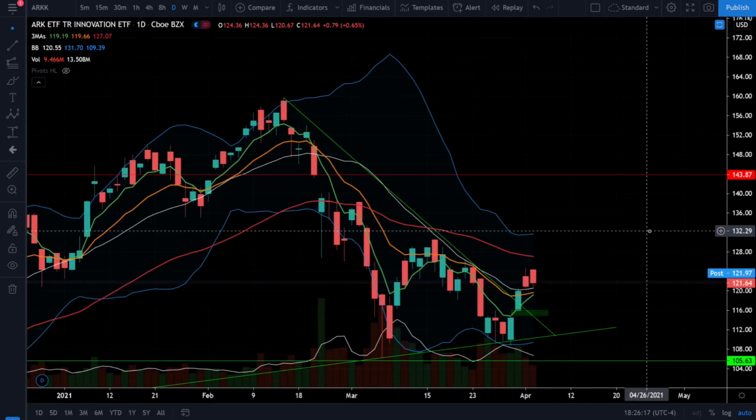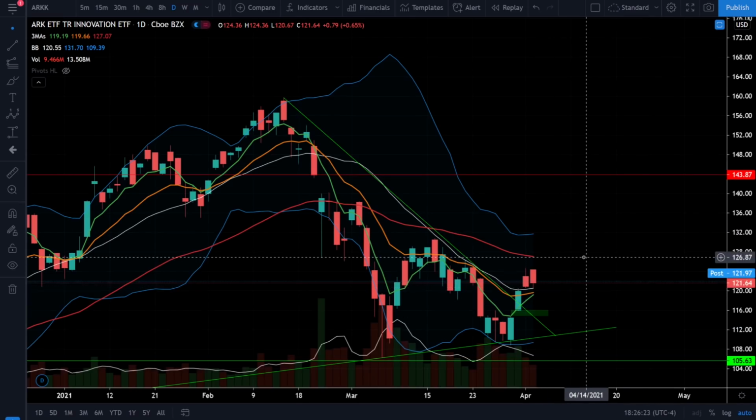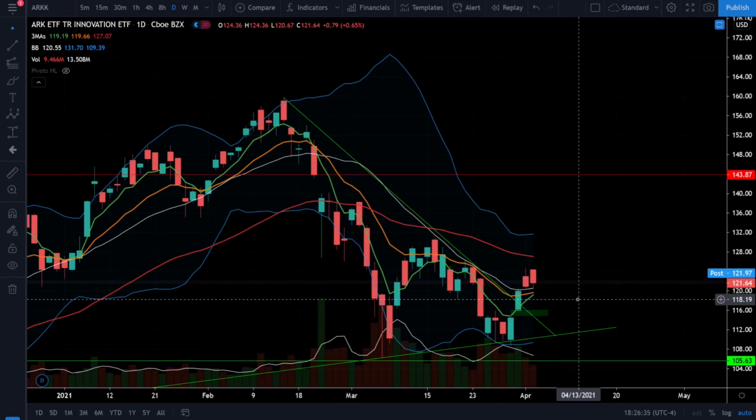On the Arkk ETF, we went up 0.65% today, and we did get another price action close above the 20 simple moving average. We're still trading well below the 50 EMA, which is right around 127, and in order to get bullish on Arkk, we need to get price action closes back above the 50 EMA. We have no bullish trending, and we're actually still in a bear trend, all of the moving averages still being stacked to the bear side.